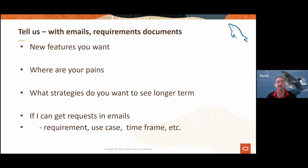And so finally, we want to just put out there, if you have any other requirements, please reach out to us. Many of the things that we saw today were the result of customer requests over these past years. We'd like to know what your pains are, what strategies you see as important, and you can request via email or use case. If you give us some sort of time frame as to when you want something, we would love to hear about it.